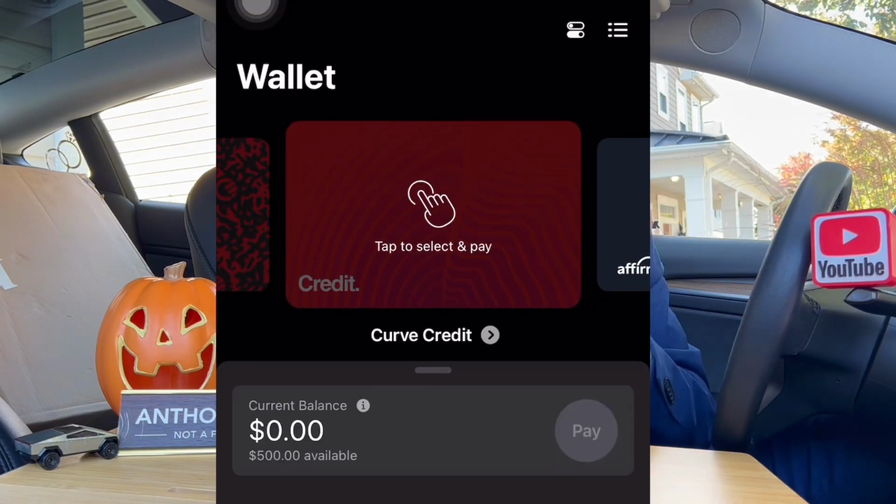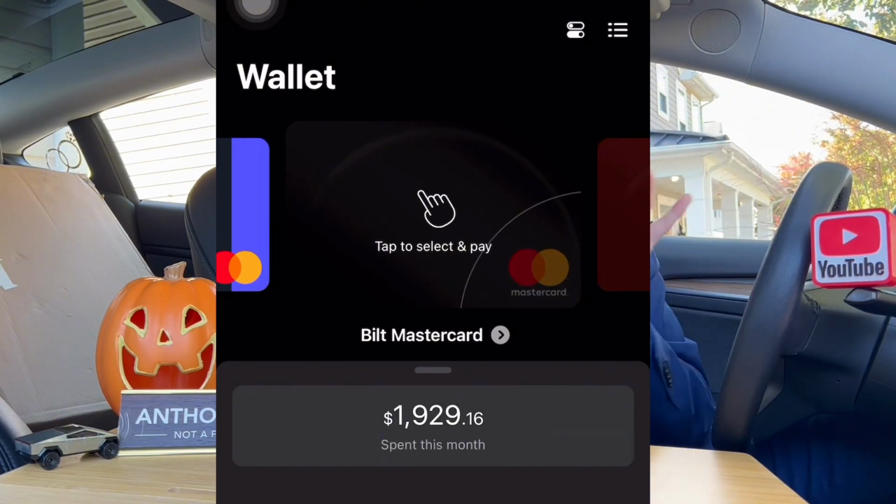You're allowed to use this credit card to move purchases over from one to another. So if I want to use the Yotta card, switch it over to a different card, we can, but we'll get into it. All right, don't get ahead of yourself.